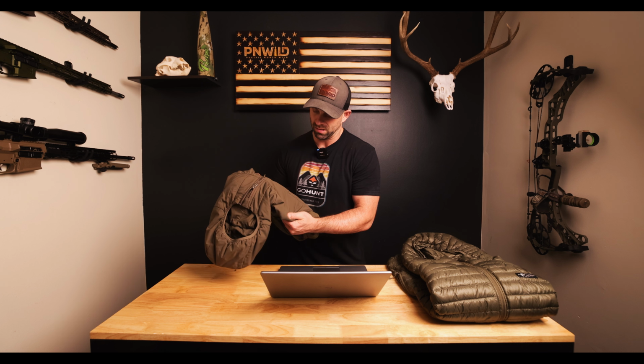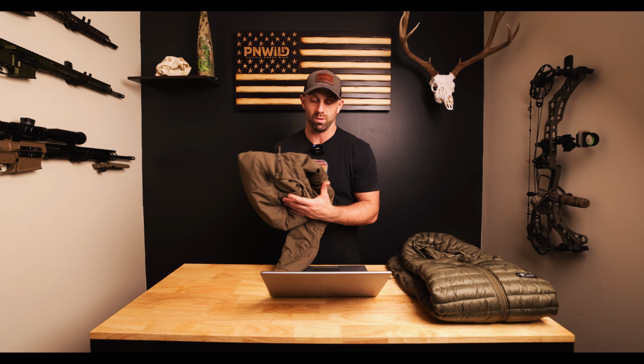It's kind of a greenish, brownish gray. I don't know, it's kind of an interesting color. I really like it, it's cool, looks great. $239 for this version right here.